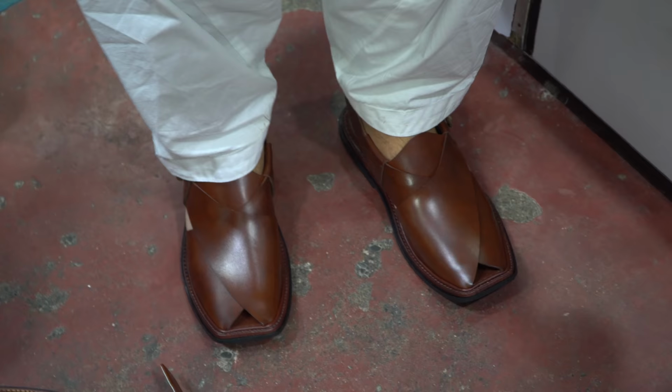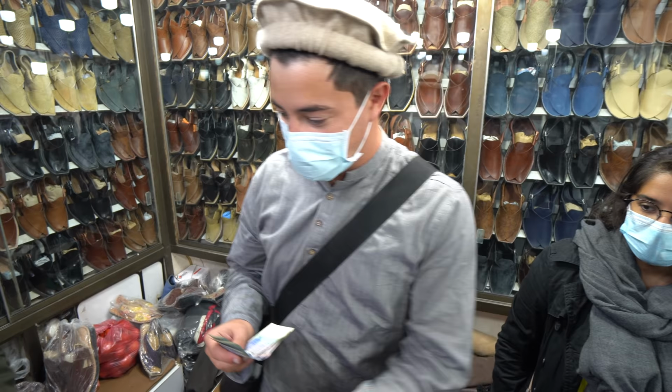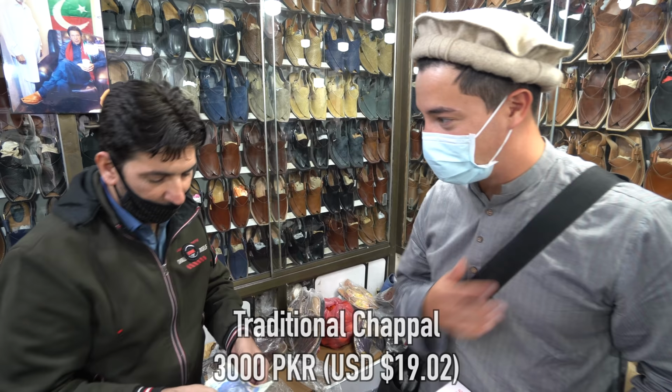Yeah, better size. So 3,000 rupees for the chappal, and I think that's a really good deal. Handmade leather. Thank you so much. Handmade leather shoes. Check these out. I love them. That's it for another great day here in Pakistan.